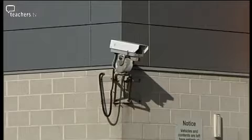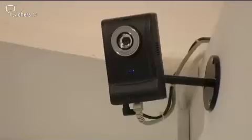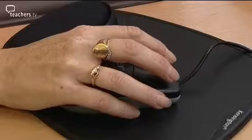We are living in a culture of surveillance, being watched, tracked or listened to on a daily basis. Increasingly, schools and parents are turning to technology to keep an eye on their children and staff. In this programme, we're going to look at some of the examples of how this is happening and ask, is it right?